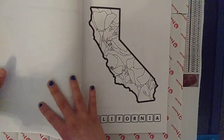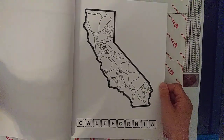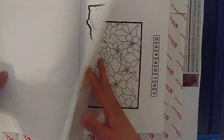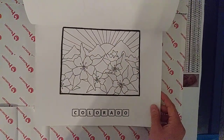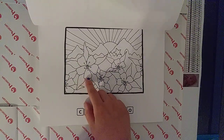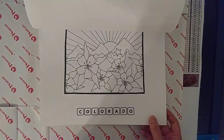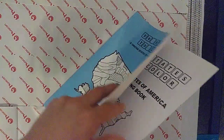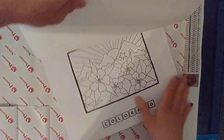Yeah. This is California with the California poppies. And it was just a really fun project to do because there's all these different plants. This is the columbine flower, I think, and then the Rocky Mountains for Colorado. Is it the columbine flower? Don't quote me on that. Rocky Mountain, yeah, it's the columbine.